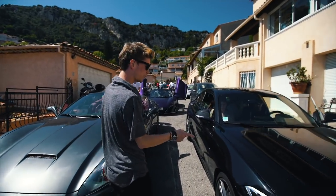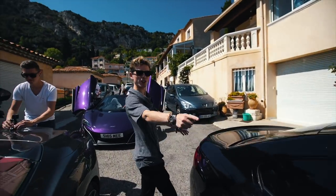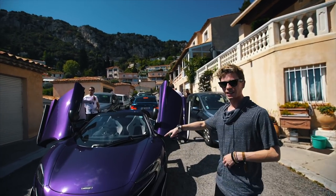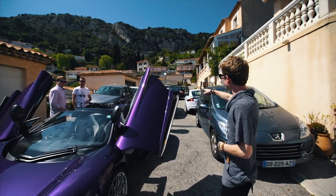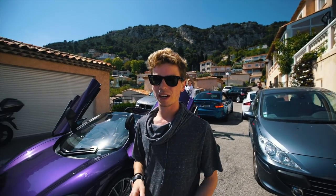California Spider, a BMW 235. There we go. That's the one. Sorry, there's so many cars. I'm getting confused. Tim in his 675 LT Spider. Okay. And then the M2 behind that, as well as a TTRS. So lots of cool cars.